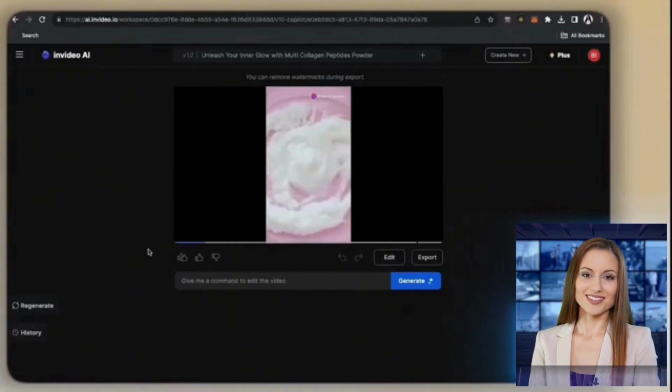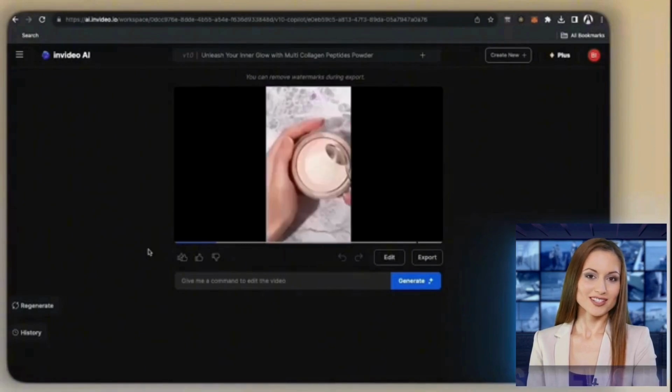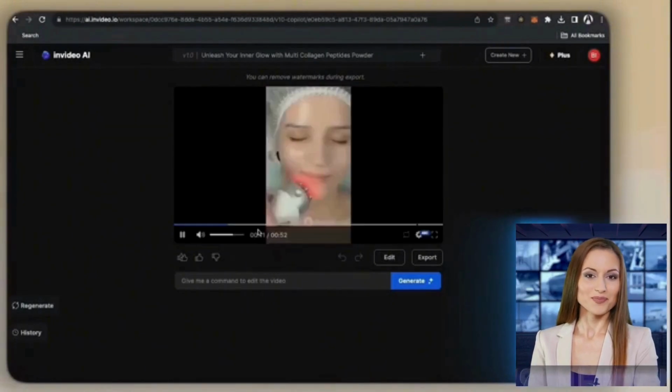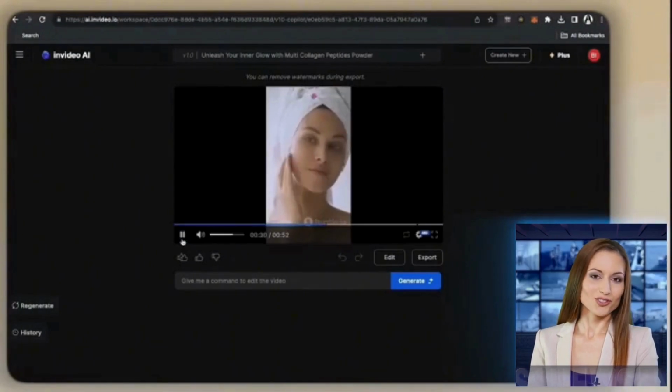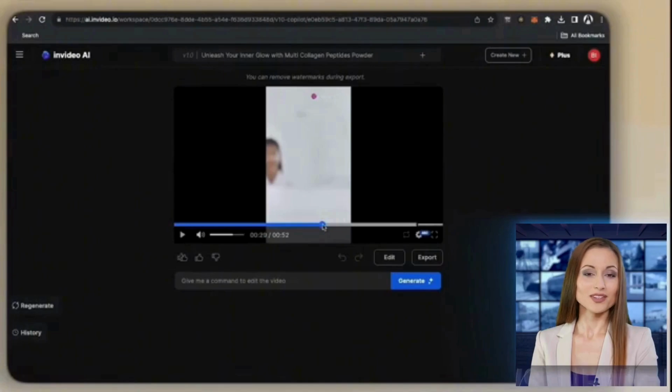So after I see this, I think of a couple things that we're going to clean up first about the script, and then we're going to do a couple other things. But what's cool is you don't have to leave this app. You can do everything through this platform.